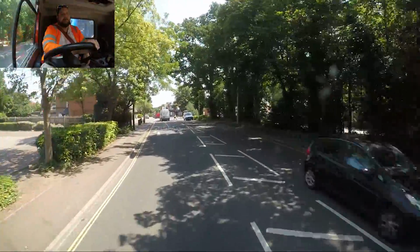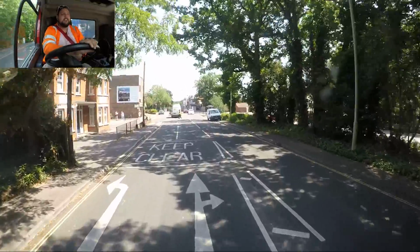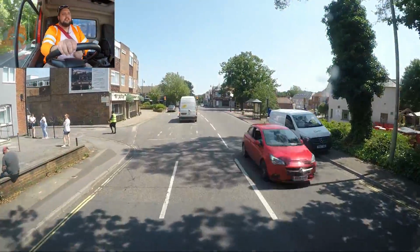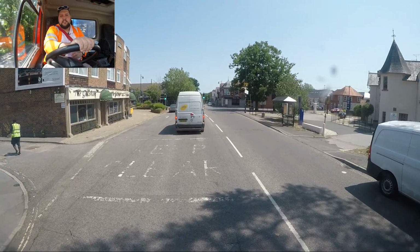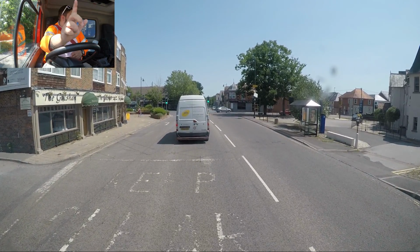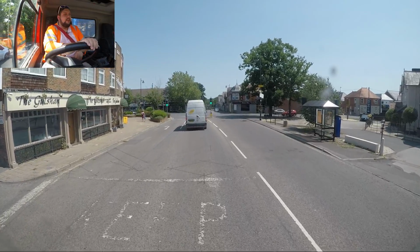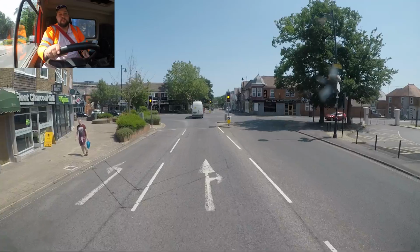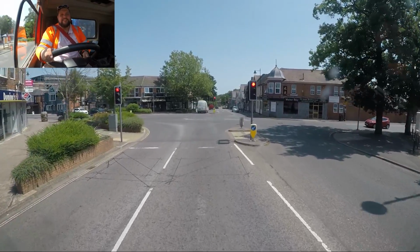We've got some traffic lights up ahead with a man in a high-vis crossing. So we're going to be careful of the man in the high-vis, and we've got some pedestrians on the left-hand side, so we're just going to be sure to leave them plenty of space. Keep clear writing on the floor, so obviously we're going to keep clear. People can get in and out of that access road quite easily. And we're going to go across the green lights, and well, actually we're going to wait for the green lights because they just changed from green to red.